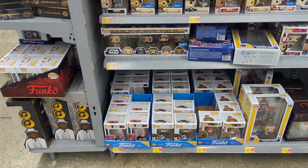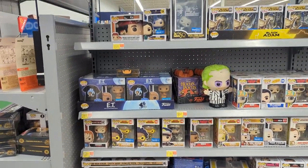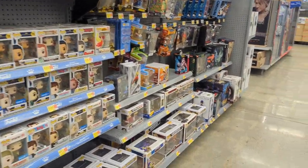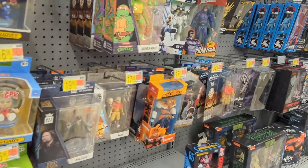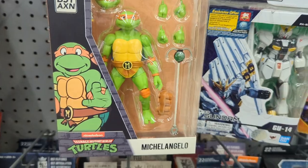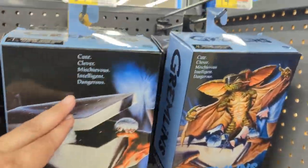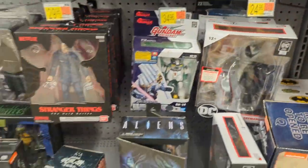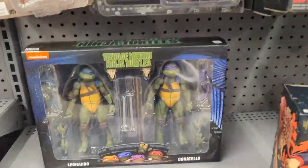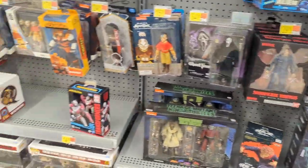Alright, Funko section. Nothing's changed since the last time I was here. I'm actually shocked. But you know, Michelangelo, Donatello. I am looking for. No, I didn't even Mummy Mike's. Dang. I do have a 2-pack still. The Shredder and Splinter 2-pack. Which is awesome.